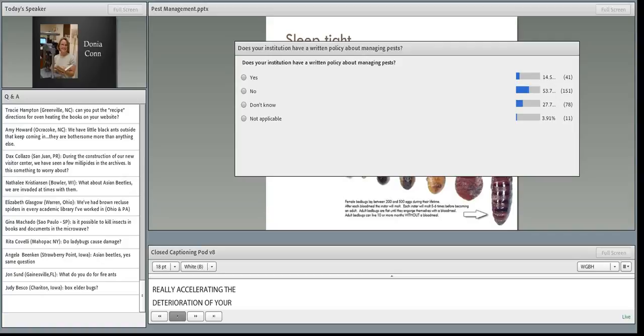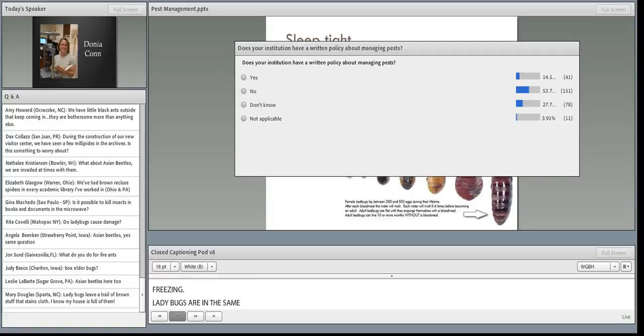Rita, ladybugs are in that same category as all the other indirect pests. They're not going to eat anything, but they do attract the domestic beetles. Asian beetles, same thing.